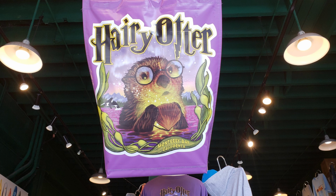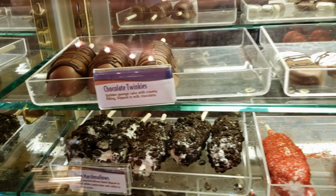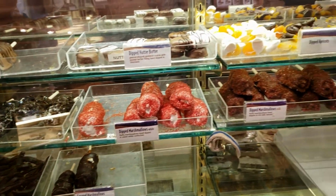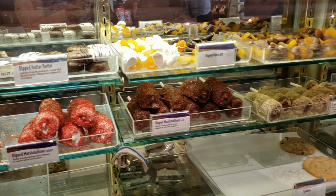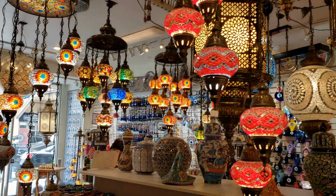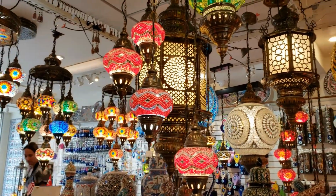We ran into Harry Otter. This is a regular gift shop like you would see at a cruise port with t-shirts and totes and magnets and things like that. I almost grabbed this chocolate Twinkie, but we ended up going to Ghirardelli's, where I got a sea salt caramel hot chocolate and my friend got a cappuccino.